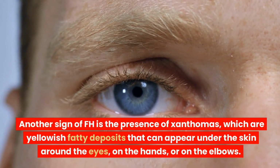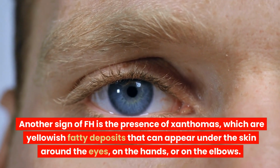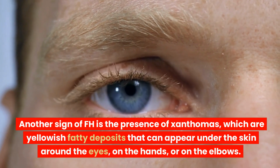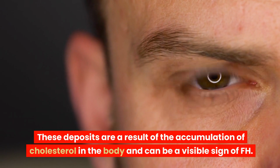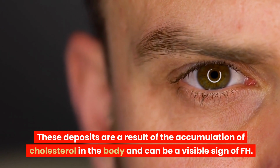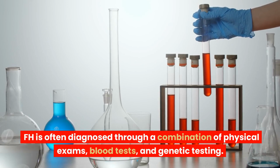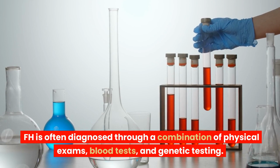Another sign of FH is the presence of xanthomas, which are yellowish fatty deposits that can appear under the skin around the eyes, on the hands, or on the elbows. These deposits are a result of the accumulation of cholesterol in the body and can be a visible sign of FH. FH is often diagnosed through a combination of physical exams, blood tests, and genetic testing.